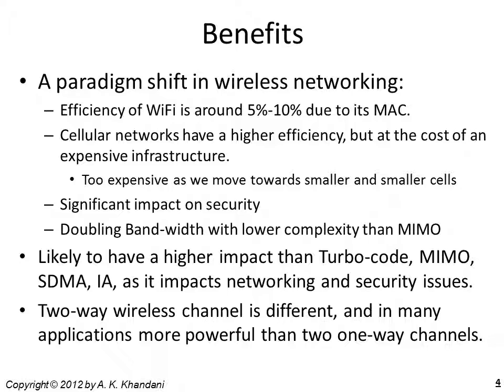Cellular networks have a higher efficiency, but the cost of infrastructure is very high. And as we move towards smaller and smaller cell sizes, the cost will not be affordable any longer. In my opinion, two-way wireless will have a higher impact than previous breakthroughs in this area, like turbo code, MIMO, space division multiple access, and the most recent breakthrough called interference alignment, which was introduced in my own group in 2006, and since then has attracted significant attention.